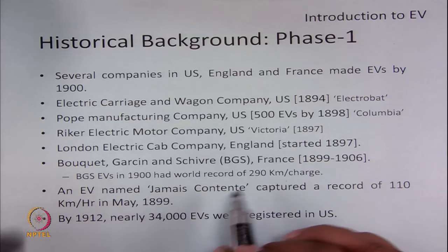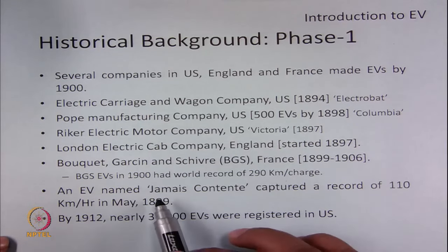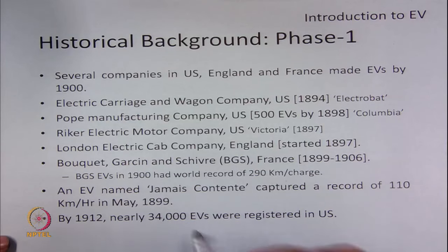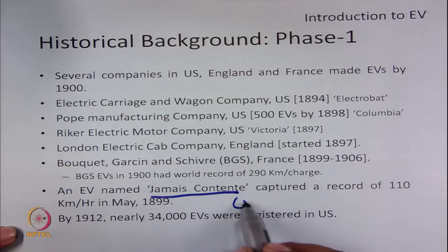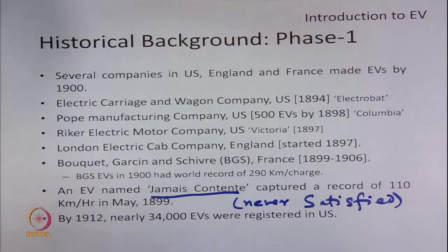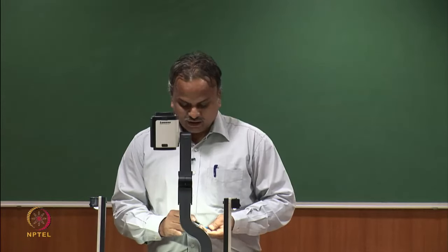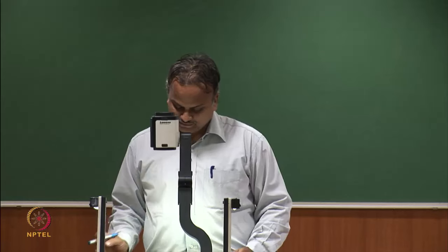So, one of its products had a world record of 290 kilometers per charge. There was another EV named Jamais Contente, which captured a record of 110 km per hour in 1899. Apparently, the meaning of this word is never satisfied. So, we can see that by 1912, around 34,000 EVs were registered in US. So, it was one of the mainstream modes of transport during that time.